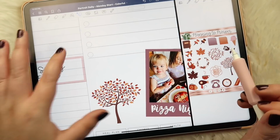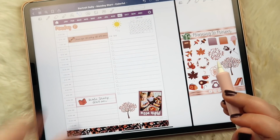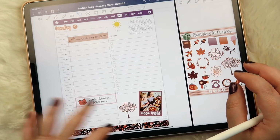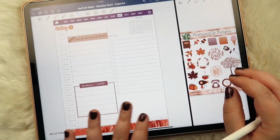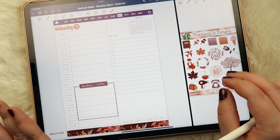So I think I'll put that little tree there. Isn't that adorable? That is so cute. Okay, I'm so excited. Now what I think I'm gonna do is set up my Monday with you guys. I won't set up every single day. Now we've got the major events in and everything like that. The mini months are done. It's decorated as much as I want it to be decorated for now.